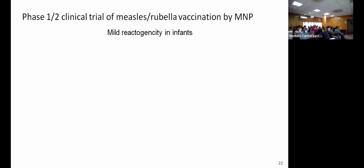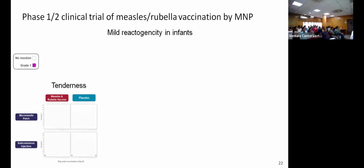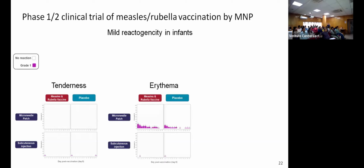So again, reactogenicity is where we're looking right at the skin, and these are the results in the infants, the most sensitive group. Similar results in the others. We looked for tenderness, and so the upper 2 graphs here are for the microneedle patch, either when the patch had the vaccine or didn't have the vaccine, and then correspondingly we have the subcutaneous injection site if the injection was with or without the vaccine. And well, there's nothing to see because tenderness was not reported essentially by anybody.